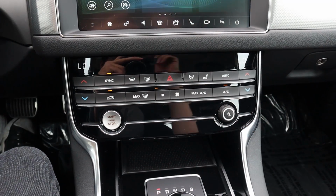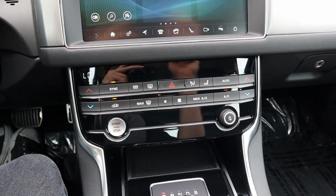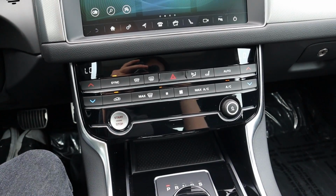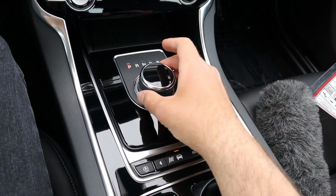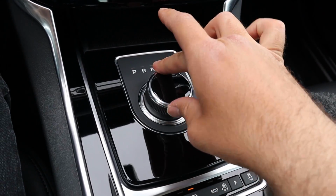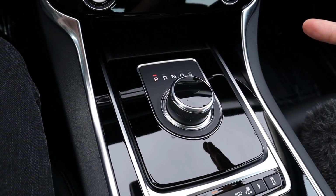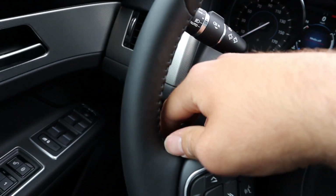Here are all the analog controls for the climate system, and then you do have a little shortcut to the seat controls as well, and there's kind of my reflection in the piano black trim. But down below, this is the shifter for the 8-speed automatic. Really easy to use. Push it in, that'll change it over to the dual shift mode, and what I mean by that is the manual shift mode with the paddle shifters.